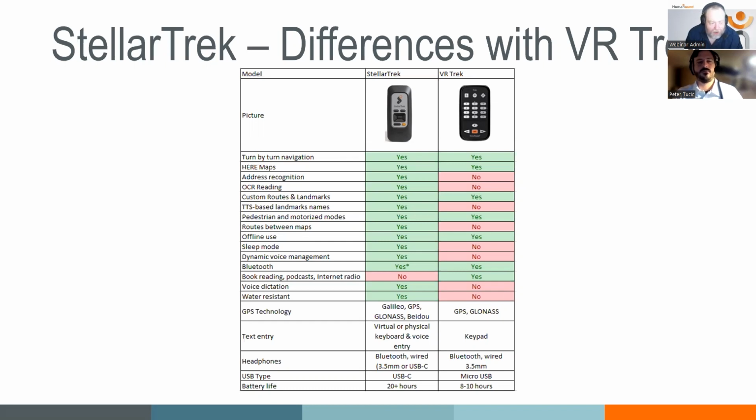And then the battery life. So the battery on the StellarTrek is a built-in battery. It is not a user replaceable battery. With that being said, on the VR Trek, you can expect to get 8 to 10 hours of life approximately, perhaps more, 7 if you're really heavily using it, perhaps 11 if it's more of a light use, but somewhere around that ballpark.